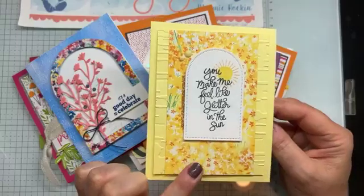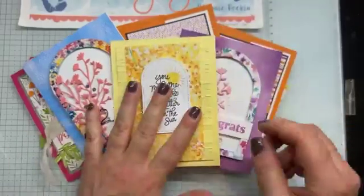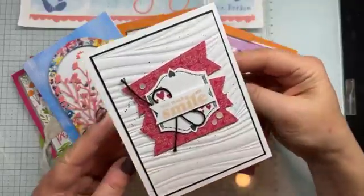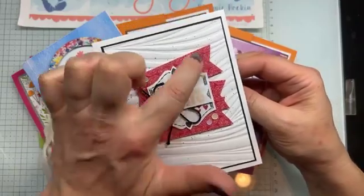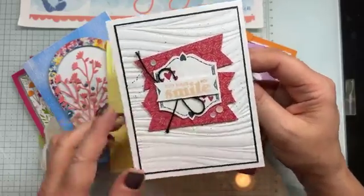We did this at one of my card classes last week. With, again, the Arches dies, my goodness. Here is a really cute card that uses the Fruit Salad Designer Series paper. And I used one of the non-fruit patterns to make that. That's really cute.